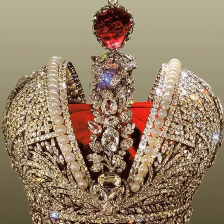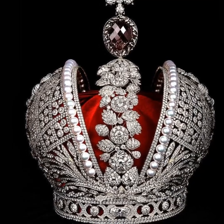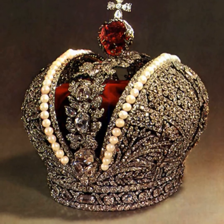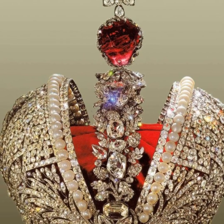Craftsmen and jewelers worked tirelessly to bring to life this crown, and once they were done, the result was a breathtaking masterpiece. The crown is currently on display in the Kremlin Museum in Moscow, and is part of the Diamond Fund collection, which is managed by the Russian Ministry of Finance.